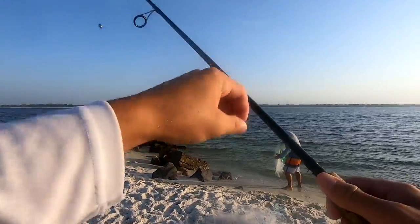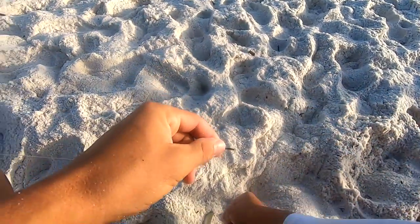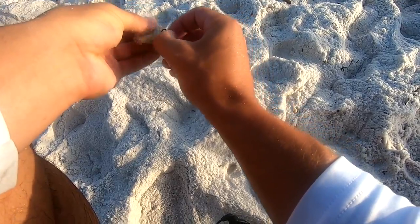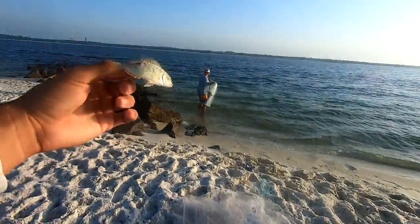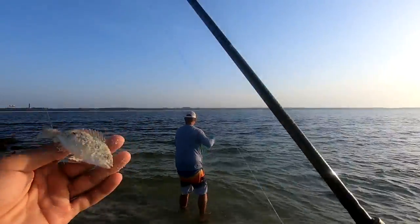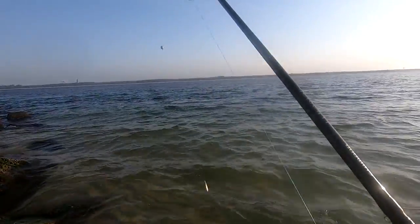Now I'm using 15 pound blue label Seaguar fluorocarbon with a size 4 J hook. I forget what brand this is, but a size 4 J hook. I like to hook them through the tail like that, and then I also like to hook them through the head, right there above the eyes. And we're gonna go sink this bad boy.